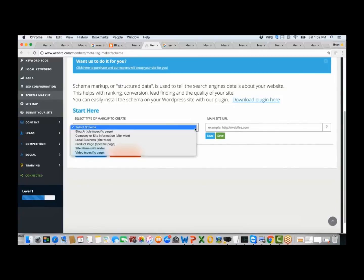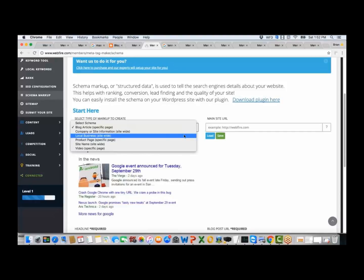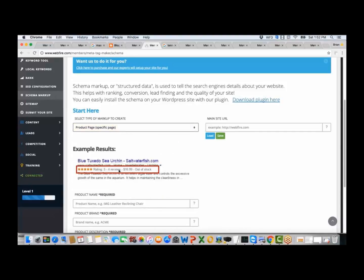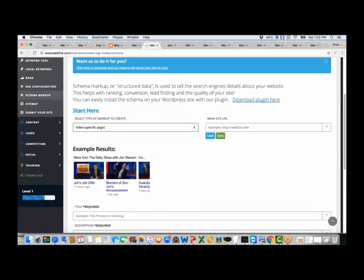So right here, pick the kind of site that you have. And you can have multiple different schemas per site. But if you're a blog, you can pick that. And this will be an example of what a schema can look like. So you can show up in the news with this schema. You can literally show up in Google News with the schema that you have right here. If you're a company or a product page, like let's say you have a product page on an e-commerce site, you can show up like that. You can even have your stocks show up right there. If you have a video, you can have it show up like that. So you've probably seen stuff like that.